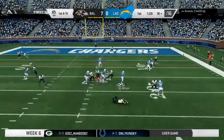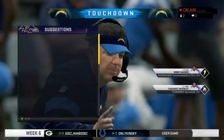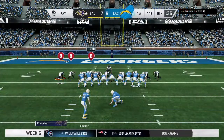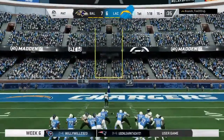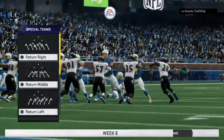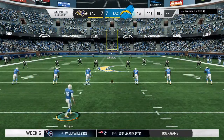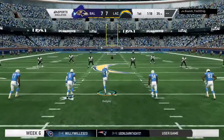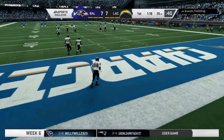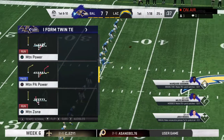Wilson going to fake the give and keep it himself. Flushed out right. And this is going to be a Charger touchdown. Russell Wilson with a lucky number 13 touchdowns now on the year as his guys are on the board here in this first quarter. Extra point by Badgley up and good. And we are tied at 7. So all even at 7 now as they kick it away. And they will not get a chance to return this one as it's through the end zone for a touchback.